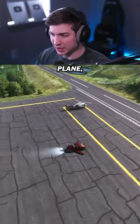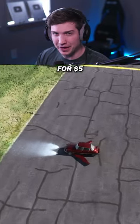But is the Sims' cheapest plane flying car thing worth it? I'd say for $5, why not?